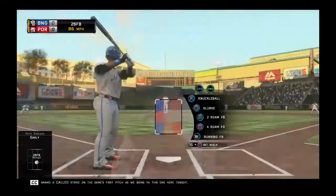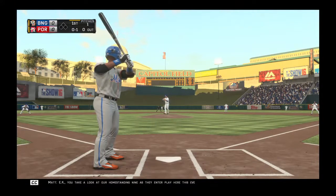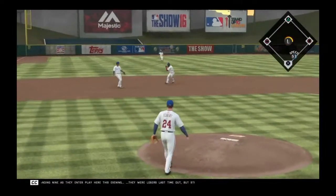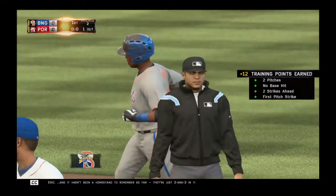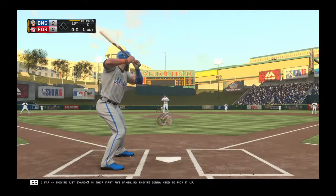And a cold strike on the game's first pitch as we bring you this one here tonight. EK, you take a look at our homestanding 9 as they enter play here this evening. They were losers last time out, but still in a decent groove as they'd won 4 or 5 prior to that. And it hasn't been a homestand to remember so far. They're just 2-3 in their first 5 games, so they're going to need to pick it up.